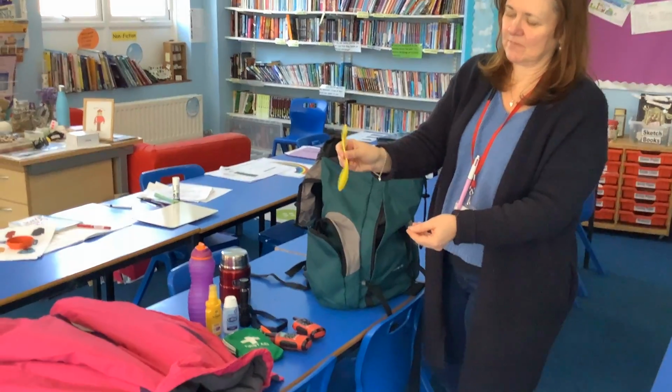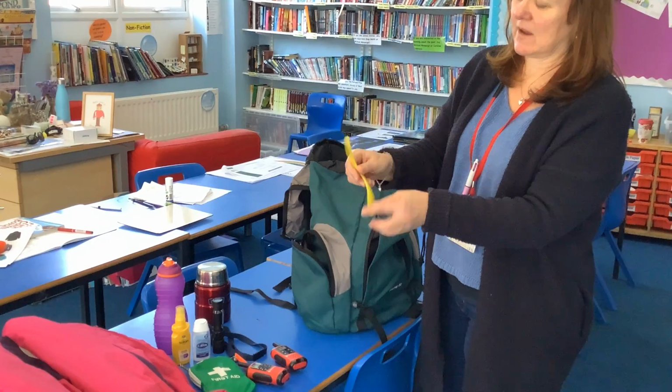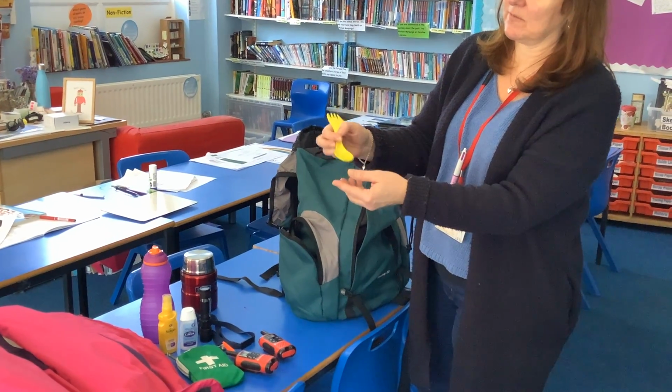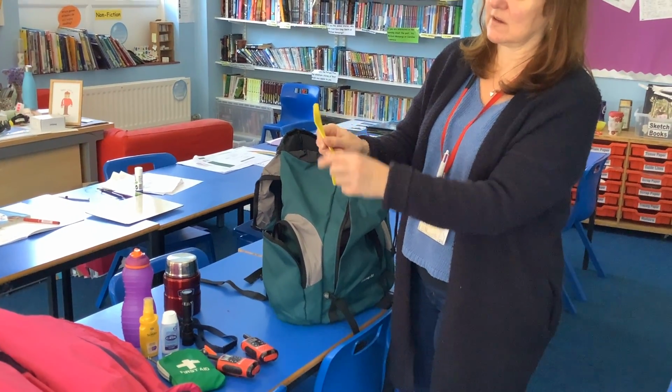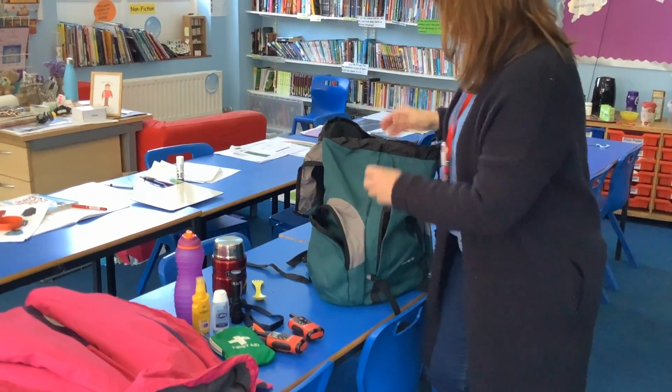Then she's got her, oh, look at that. It's a spork. Oh, that's it. Yes, with the fork and the, oh, wow. And a cutting edge there. So spoon, fork, cutting edge. Wow. Quite useful. Super useful.